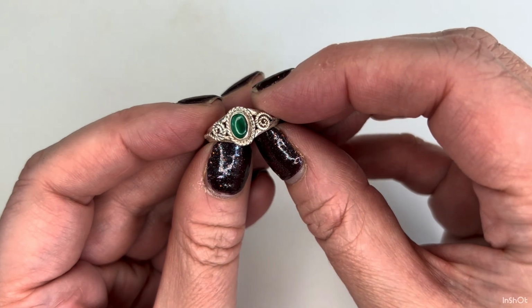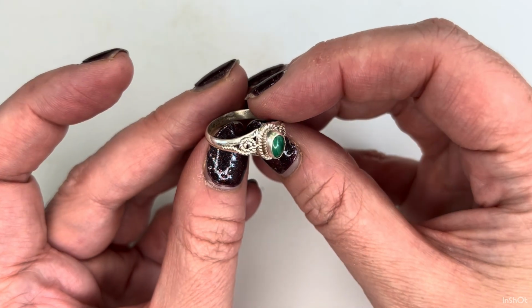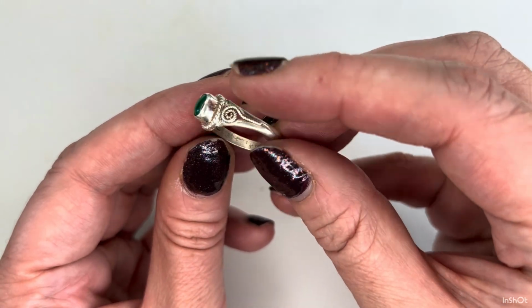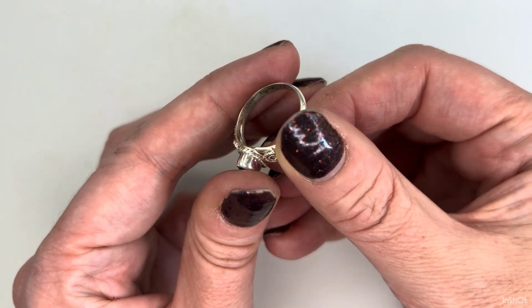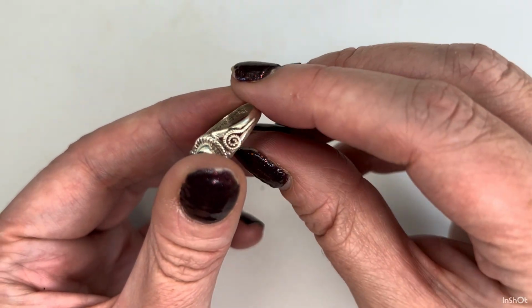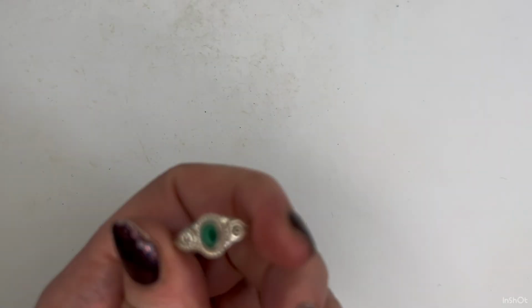Next up is another ring. So next up we have a malachite ring. Super dainty little stone there, set on sterling silver. And this one does show a little bit of wear. It is stamped on the inside 925. And this one is sitting at a 7 1/4. We'll do 20 on the malachite.